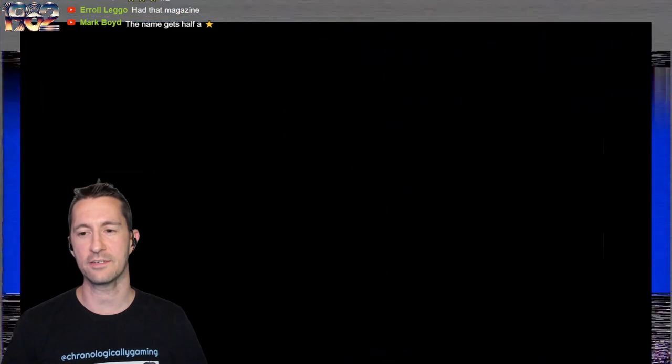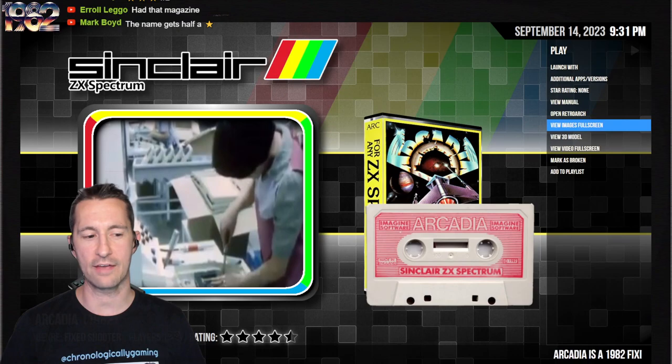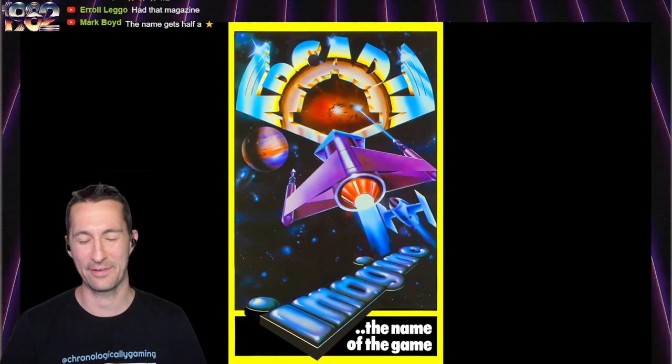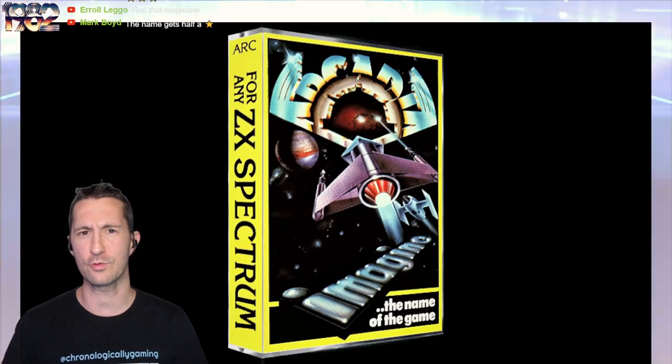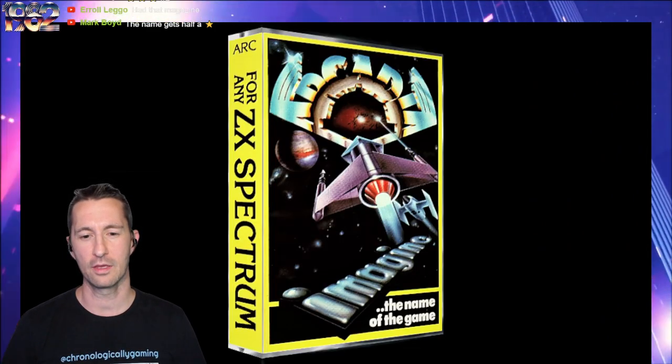And there it is, the back of the cassette. Let's see what other art we have for Arcadia. That was worse than Landfill. That was terrible. Oh, man. There's Shovelware, and then there's Landfillware. That was Landfillware. All right, so here we go.